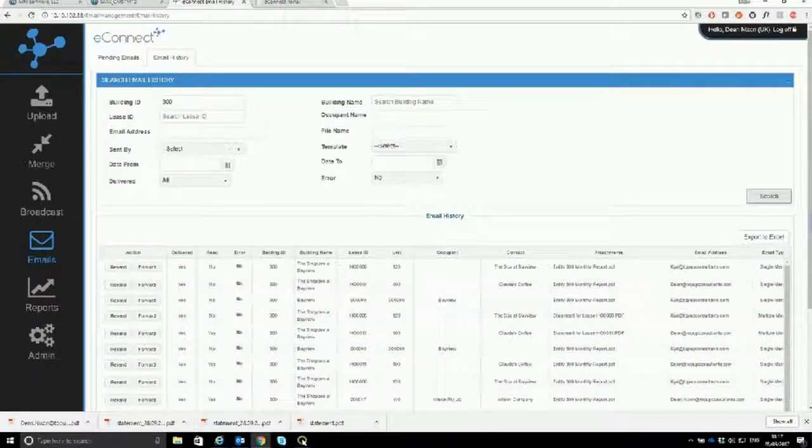What you'll also notice as well is we have a delivered flag and a read flag. So quite simply, that allows us to search for items that have not been delivered, so we can see them when things have been errored. We can search for items that have failed, and that allows us to keep track of making sure that our correspondence is being delivered.